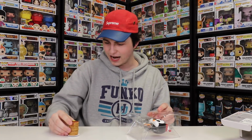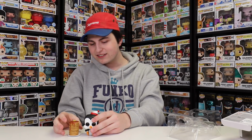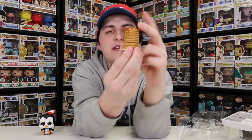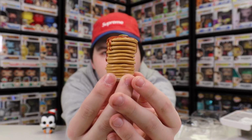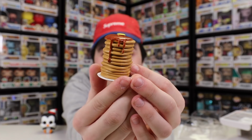Because look at this. There's the pancakes, and then here's Chili Willy. Pretty much the exact same height. Okay, Chili Willy's a little bit taller, but still, they're pretty similar. And this is the first time we've ever gotten a bonus thing inside of a pop this big, and maybe it's because Chili Willy is a bit of a smaller character to begin with, but still, this is really cool, and I'm so glad that I did pick this one up when it first came out.